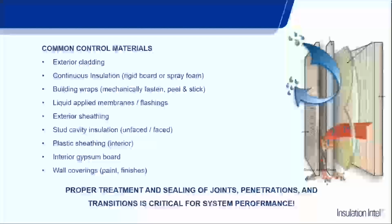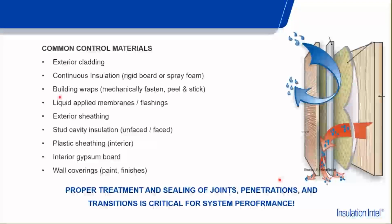Common materials used to control the heat, air, and water that is affecting the building assembly start with exterior cladding. So that would be your either cement board, stucco, EIFS, glass, metal, whatever system is on the outside, which is defining sort of the rain resistance or bulk water resistance of the exterior envelope. And then continuous insulation, be it rigid board or spray foam or a semi-board mineral fiber product can be used as continuous insulation on the outside.